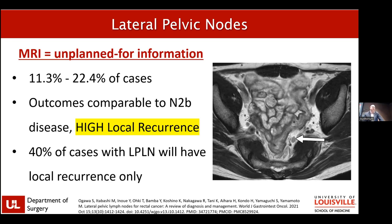If you want to just kind of figure out what does that mean for someone, it's basically the same as if they have classical N2B disease with a very, very high local recurrence rate. And about 40% of these people with lateral pelvic nodes, even if they've been treated appropriately, either with spot radiation or hopefully with surgery, will still have a local recurrence only. And so knowing that, it can kind of change your treatment paradigm as you think about what to do with these people.